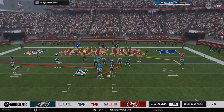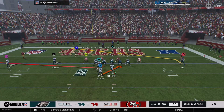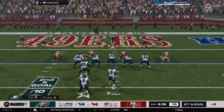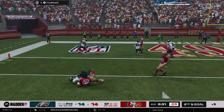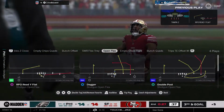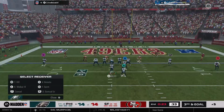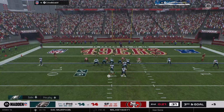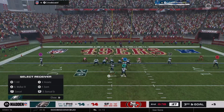Second and goal coming up, 5 yards to the end zone. Come on. 60 biceps. And quick to the left, it's caught. And they'll get there and stop him at the line. A good RPO play takes a lot of timing, proper decision-making from a calm, cool, collected offense. Well, that one didn't have any of it.